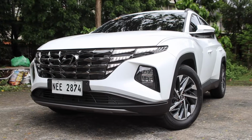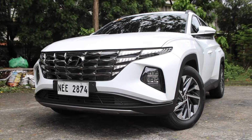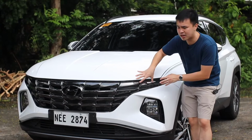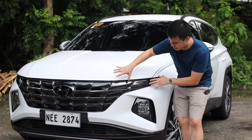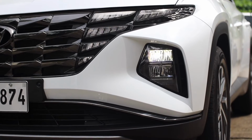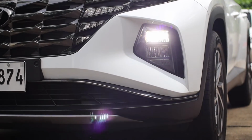Your grille is also very complicated, painted in black chrome, and interestingly enough, on either side of the grille, you have your DRLs right there. So it is just so unique. I haven't seen any other car with DRLs right here. Now, move further down below and you also get LED headlights.